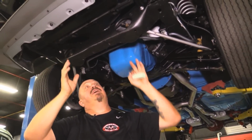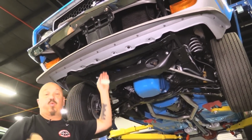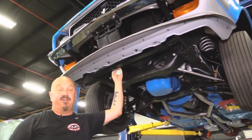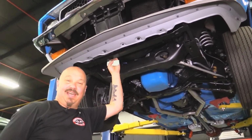Again, everything up here is nice and clean. Everything's been restored nicely. This is one of the nicest 1971 Mustangs I've ever been underneath, and it's a Boss. Let's look at those wheels and tires.